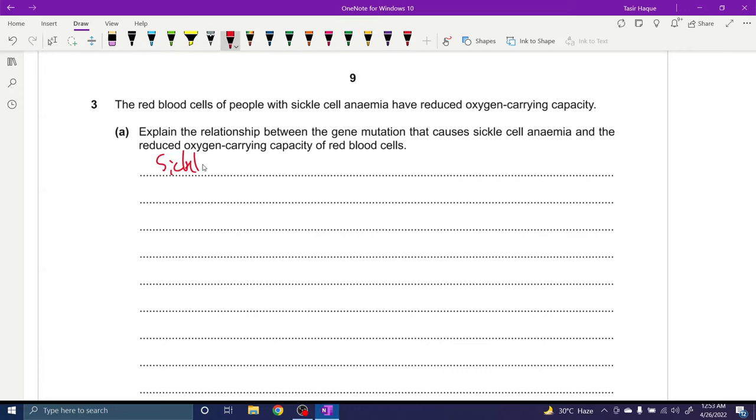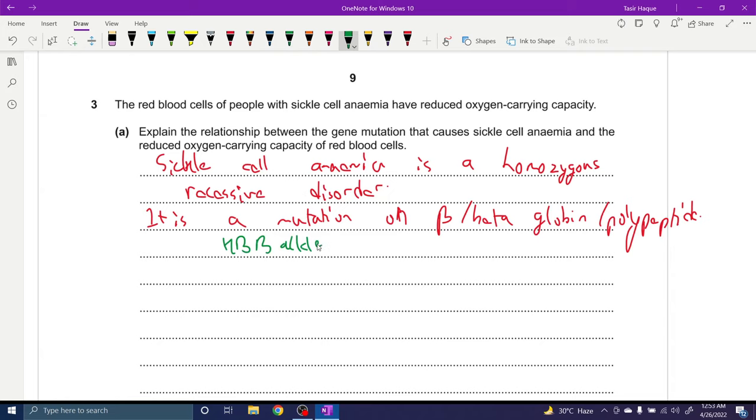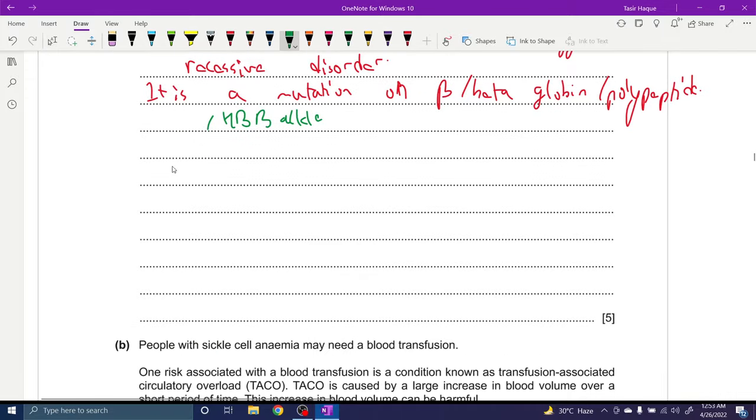So, sickle cell anemia is a homozygous recessive disorder. Okay, what actually happens? It is a mutation on beta globin, okay, or you could say on the beta polypeptide, that also works, or the HBB allele. You could talk about the HBB allele, okay, or gene. What happens?